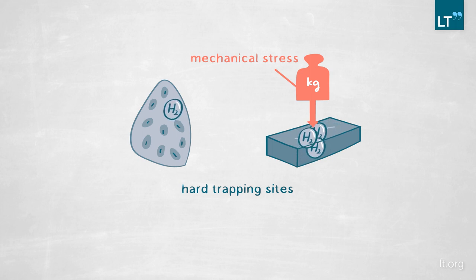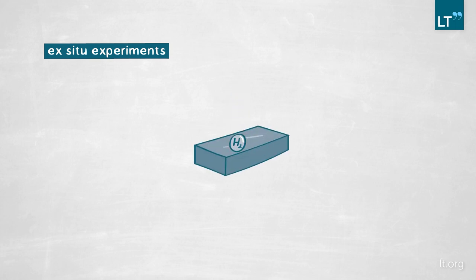So many studies dealing with materials design consider hard trapping sites, because if we can capture hydrogen in there, it doesn't have any more freedom to move around and cause troubles. We can test the properties of a material with hard trapping sites by ex situ experiments. This means first we charge or load the material with hydrogen, and afterwards we do the mechanical testing.